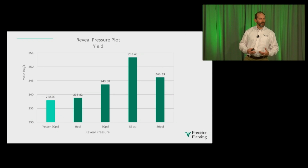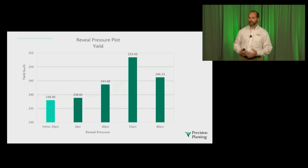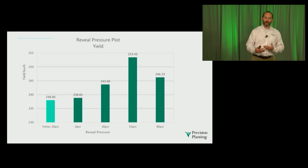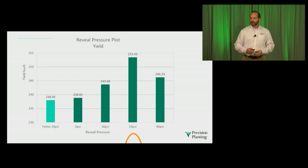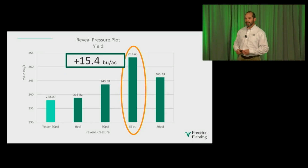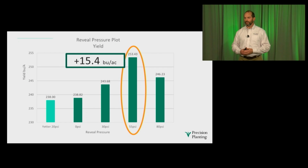Then we came back and we harvested and looked at yield, and we got an even stronger response to the pressure settings of Reveal. We weren't sure at the time whether we should be nervous about this, or is it telling us an opportunity that we have that we didn't think about yet. At the 55 psi down pressure setting of Reveal, we hit the maximum yield, and it ended up being a 15.4 bushel advantage over the Yetter with Clean Sweep.